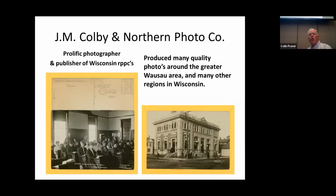Now, we have to mention Colby. Colby is sometimes thought of as the postcard king of real photo postcards in Wisconsin. Prolific producer of postcards. He was also the photographer. Don't know if he hired other people as photographers, but he is known as the photographer. On the left, you can see the logo of his company, NPC, that's Northern Photo Company, Wausau, Wisconsin. And this is an example of one of the backs of his cards. Some of his other cards don't have that back, but that is definitely his.